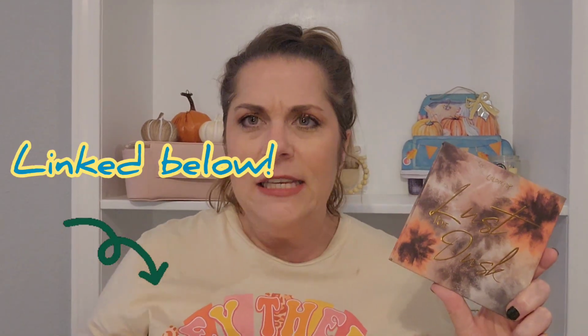I've already had these stacked out for at least 2 weeks because I'm so excited. I'm trying really hard to wait until officially fall, but I just can't stand it any longer. This palette has a really good mix of warm, orangey colors, but also this berry and this purple.